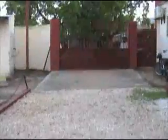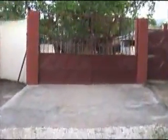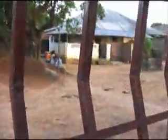Okay, good morning. We have decided to bring you along on our morning trip to the bread hut to go buy bread. So we're going to give you a little glimpse of our area of town here. So we are leaving the center right now and heading to the bread hut. This is really early in the morning, just after the sun came up.